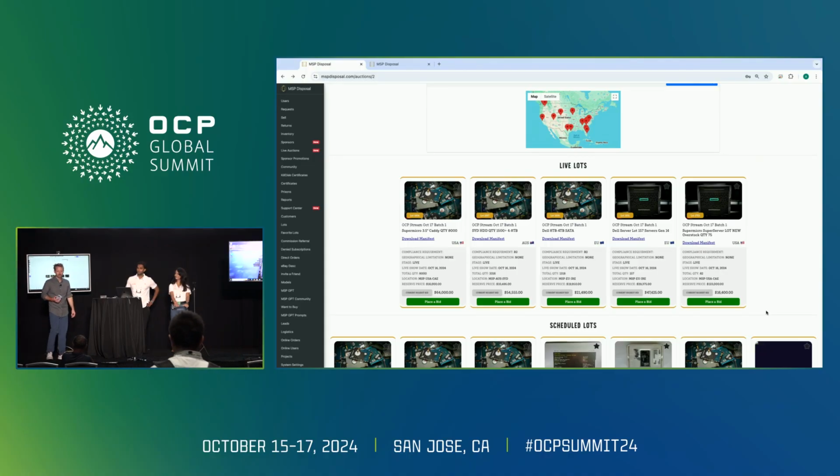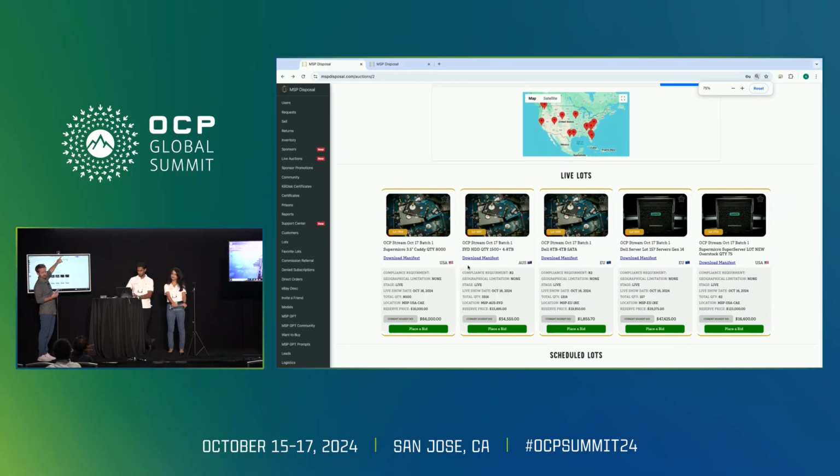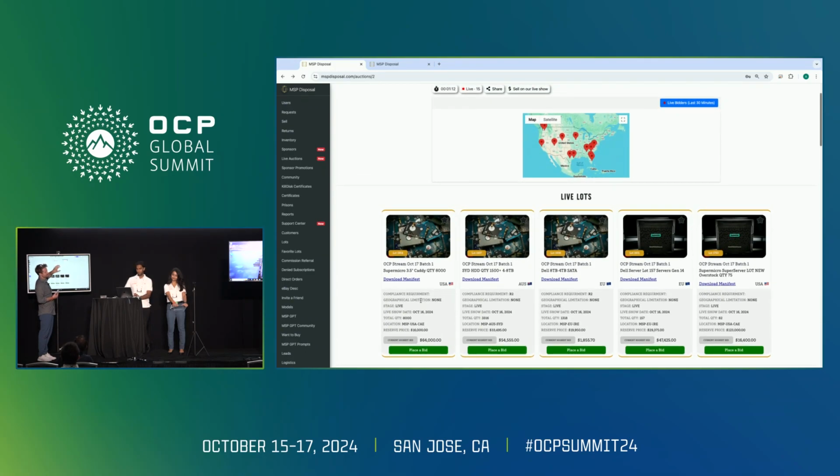That's the bids right now. 64,000, that's the highest price right now. That means someone's going to pay us 64,000 for that lot right there. That's the current highest bid on that lot. The next batch is going to be talking around compliance. That's the biggest thing that I talk about at the conference: how it's wiped, chain of custody, all that stuff right there.